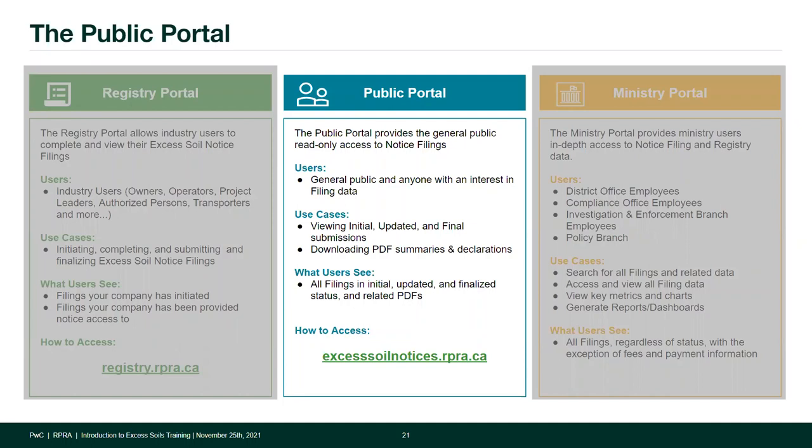Furthermore, users on the public portal will not be able to see any financial information, any payment information, but they will be able to see related PDFs as well. So the link to actually access the public portal is listed here, accesssoilnotices.rpra.ca.